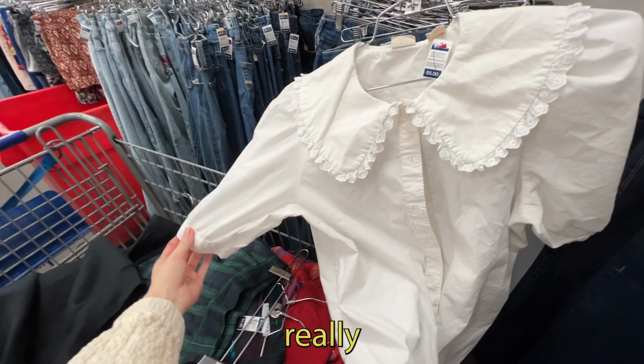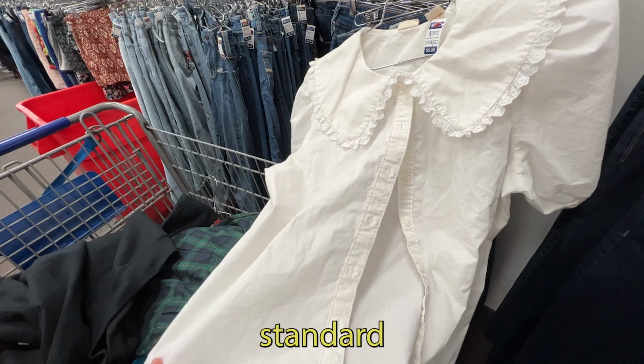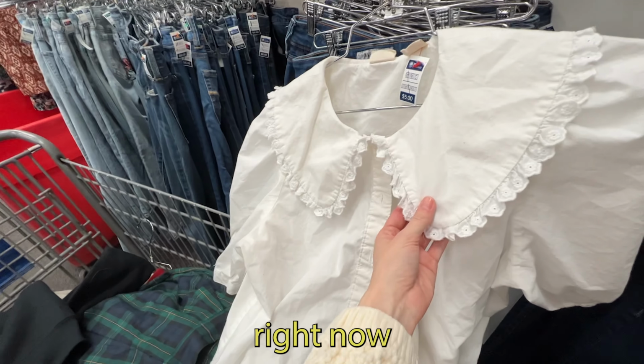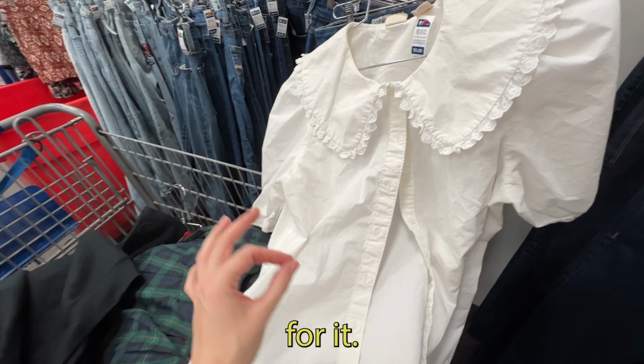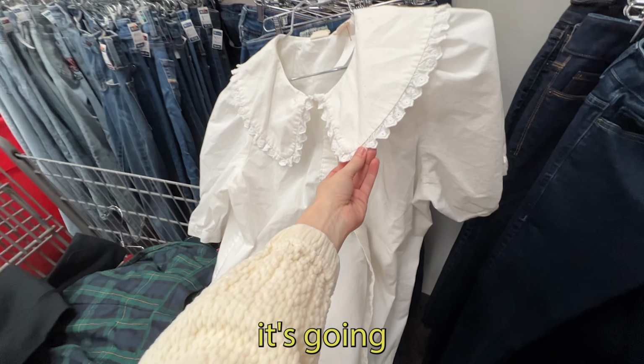Okay, I was really, really hoping this was the Ghani Levi's collection, but it's just the standard Levi's collection. But anything right now with a ruffled collar, I am here for it. If it was in my size, I would definitely be keeping it, but this one's a large, and I think this is gonna do well.